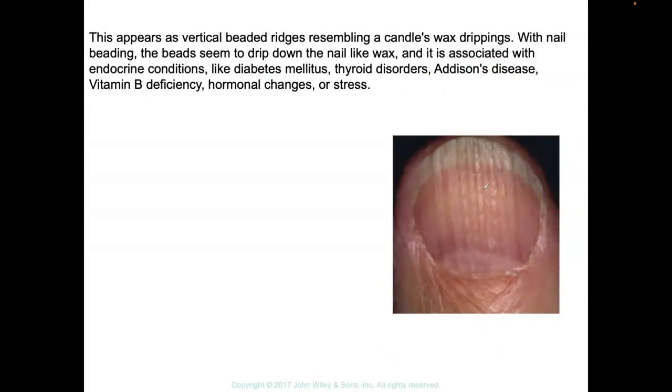Now you have this type of appearance where it kind of looks like this candle wax dripping down the nail. This is associated with typically endocrine disorders, endocrine conditions, very commonly diabetes mellitus. Can also be seen with thyroid disorders. So diabetes and thyroid are going to show this type of candle wax dripping. Okay?